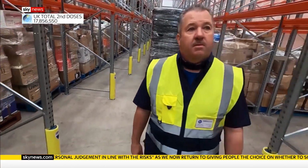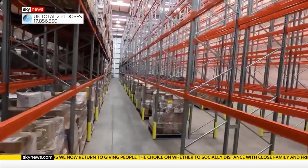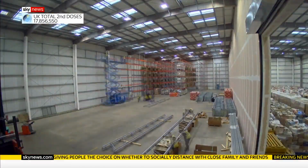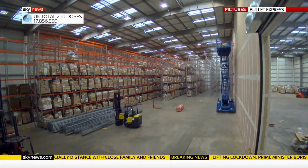Either way, this, plus the easing of restrictions and the return of a bit of normalcy, is at the heart of the big economic story of the moment. The economy is bouncing back, faster than most people expected. Ed Conway, Sky News.